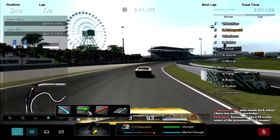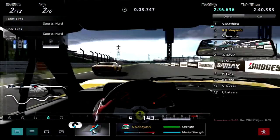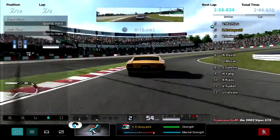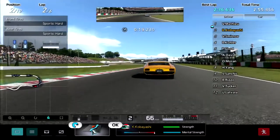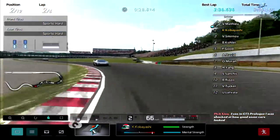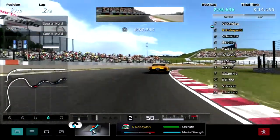GT6 trailers, some of them look insane. I know, dude. They hold up really well today. The 2002 Viper GTS, yes. Yes, dude, that is such a beautiful car. Even in Prologue, I was shocked at how good some of the cars looked. I actually never played Prologue. Never in my life have I played GT5 Prologue. But I need to. I really do need to play it.